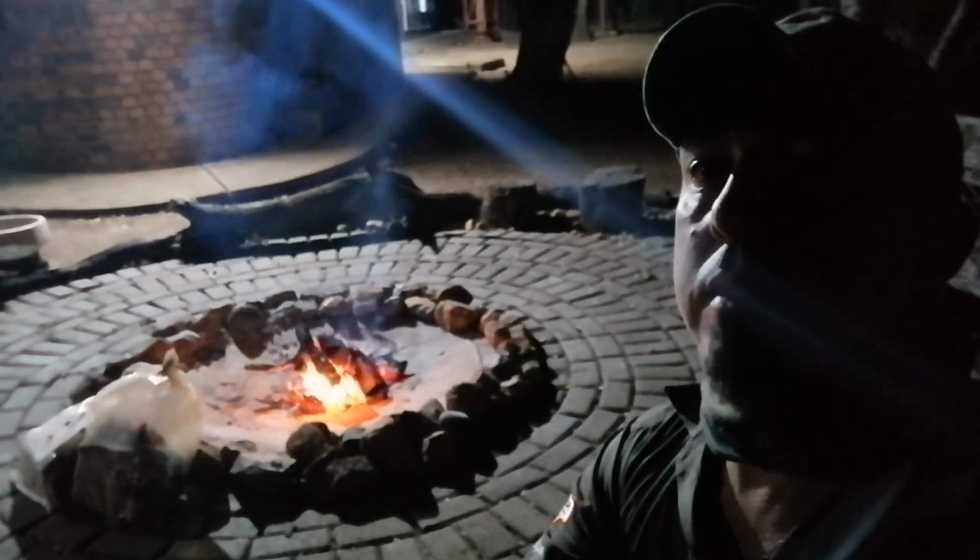We are in Molof Park at my wife's house. We've got a fire on. There we go. It's not a very big one, but it's a fire. Not that we need it because it's so hot out here.